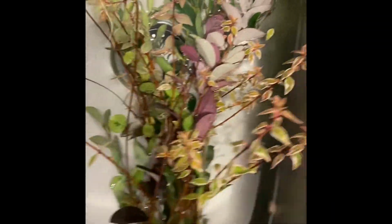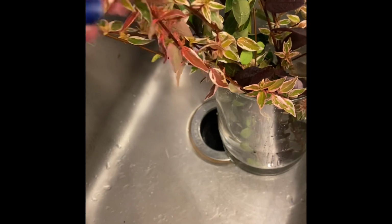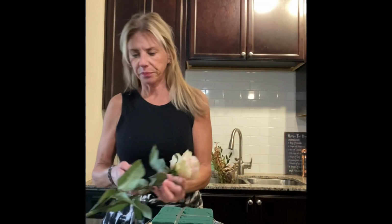So I did some foraging this morning. I got some pretty foliage that, I know you like that rose gold. I know you like that modern look, so you like things coming out. We are on the start.